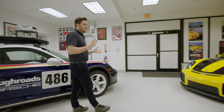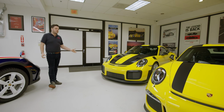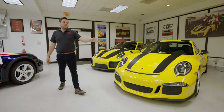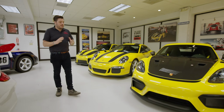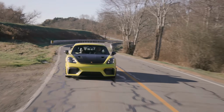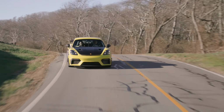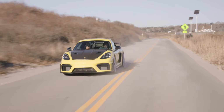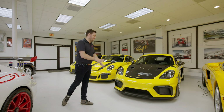But when you walk in the door, you're greeted with some of our yellow cars, right? So we have our GT2 RS, followed by the 911R. Our last car that we ordered in yellow was the GT4 RS, which is an amazing car. The noise in this thing is immaculate. For everyone who's seen the reviews online, everyone driving it says the same thing, and it is true. The noise it creates, you can't even describe it. Videos don't do it justice, you just got to drive it.